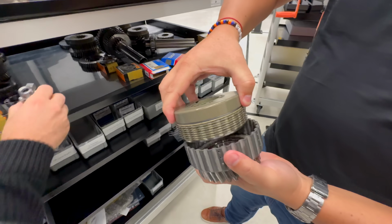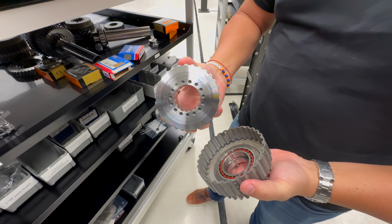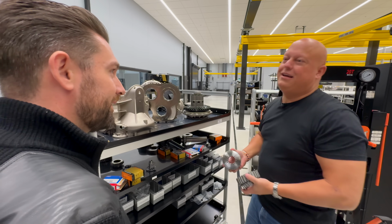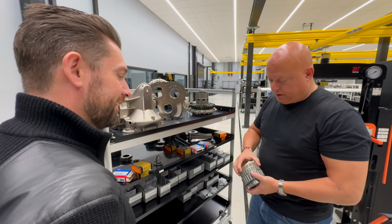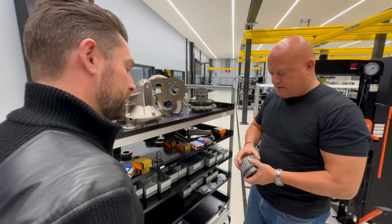So here we have one of our 7 clutches. We have 3x3 for forward propulsion, giving 9 gears. Every time, 2 in compound: 1 gear plus another creates 1 gear set. 3x3 becomes 9. And then we have one for reverse with fewer clutches, because you don't have the same torque need in reverse.